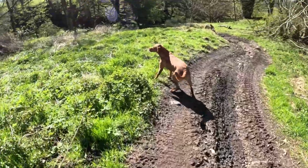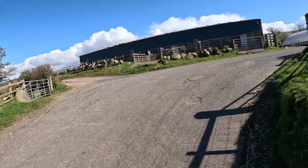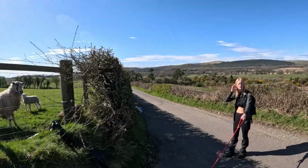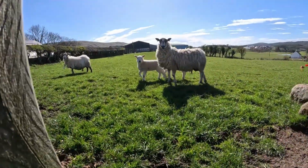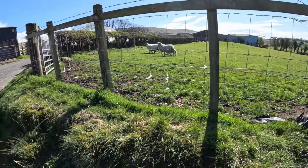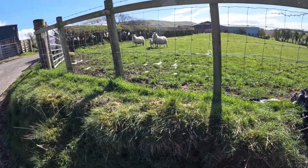Right, here, Bonnie. We're at Balcamy Farm, that's how you pronounce it. All you do is just turn left here and it will take you up to Whitehill Farm. You follow that. We found some wee lambs. Hello! Lovely lambs. Mummy and daddy there. I thought the one with the horns was a male, but I think it's got teats.